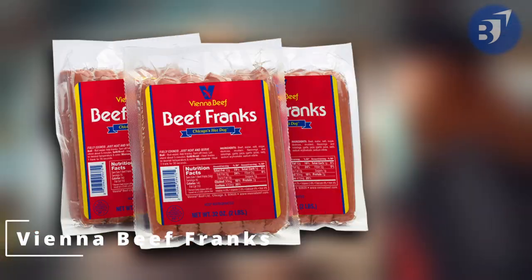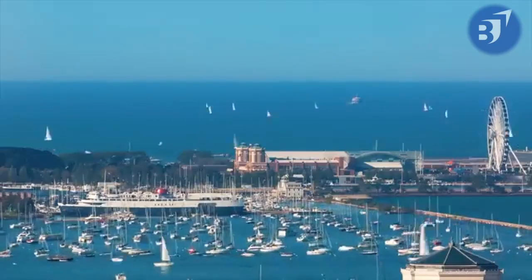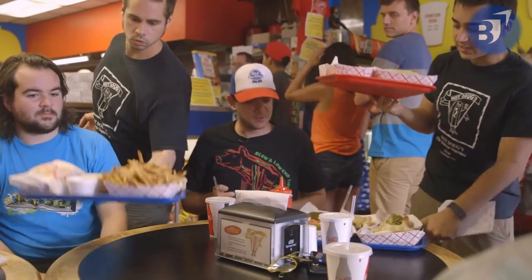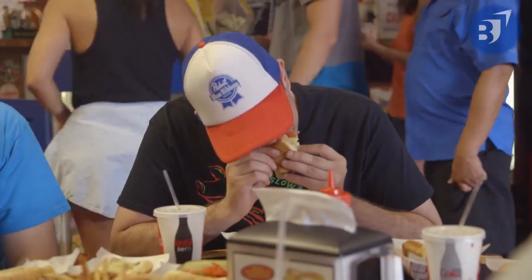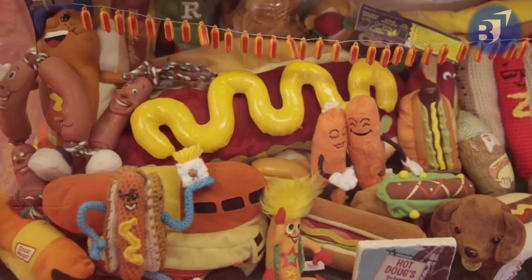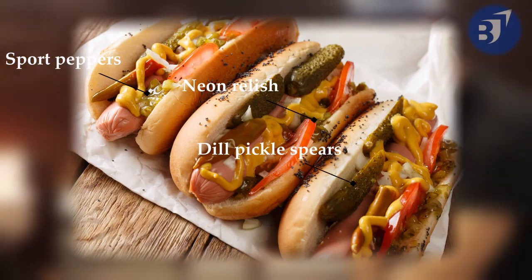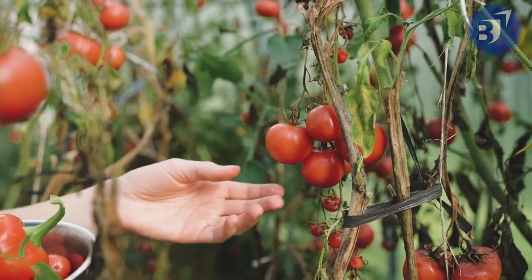Number 5 is Vienna Beef Franks. Best all beef. I lived in Chicago for a handful of years and definitely got down on some Vienna Beef hot dogs during that time. But prior to this taste test, I honestly couldn't say whether I liked them or not because they're always served with so much stuff: sport peppers, neon relish, dill pickle spears, tomato slices, and loads of celery salt. Dragged through the garden, so to speak.